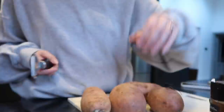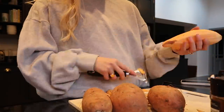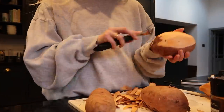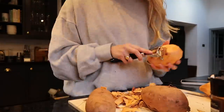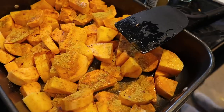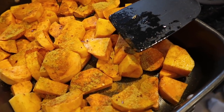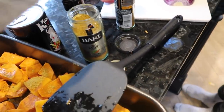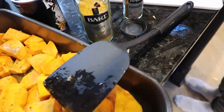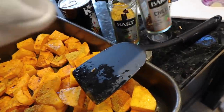Okay, my first task is to peel the sweet potatoes. Okay, so I've popped all the chopped up butternut squash and sweet potato in a big roasting tray, and then I've just popped curry powder, paprika, turmeric, and I popped some chili flakes in there because it said chili powder and we didn't have any, so that'll do.